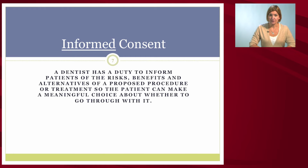All right, let's go on to informed consent. When do you have to get informed consent? Informed consent is not just for invasive procedures or surgery. If there are risks associated with the treatment you're planning, you need to get an informed consent. So, do you need informed consent for teeth whitening? After all, patients do it at home. Sorry, but yes, there are plenty of risks associated with teeth whitening.